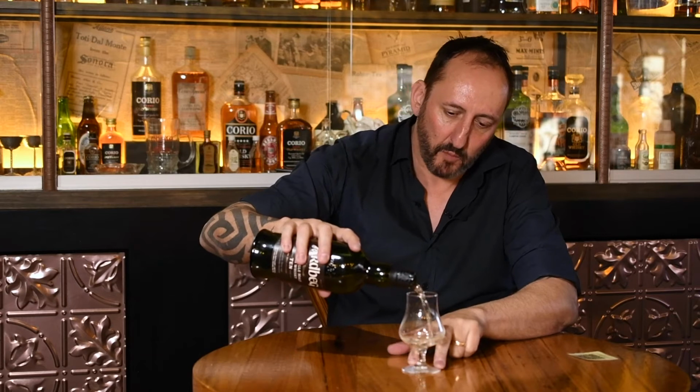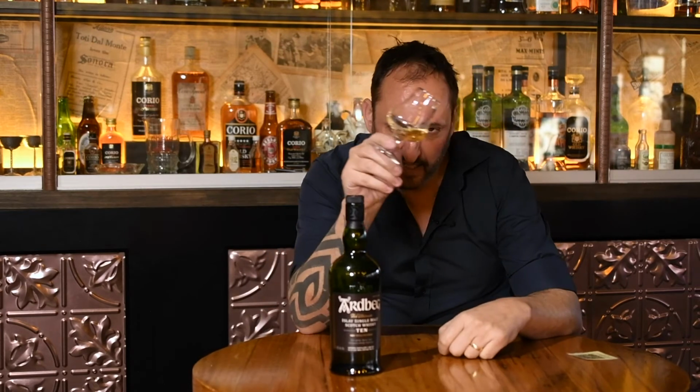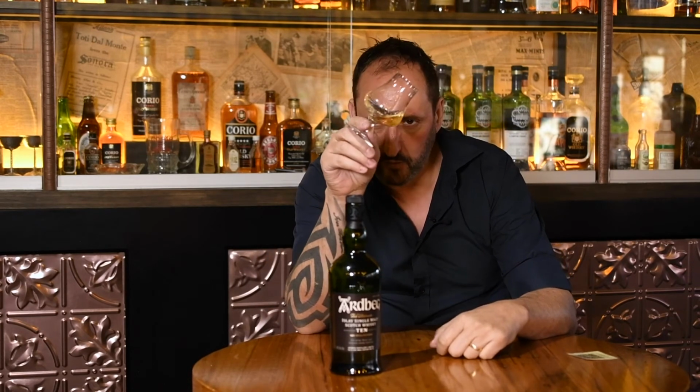It's batched and bottled at 46% ABV, it's aged in ex-bourbon casks for 10 years, and it is non-chill filtered. What I love about the Ardbeg is, although it is heavily peated, it's a very well-balanced peated whisky. Now, as far as the colour goes, it's a very light, pale straw. I'm not sure whether it has colouring added to it, but I don't think so.